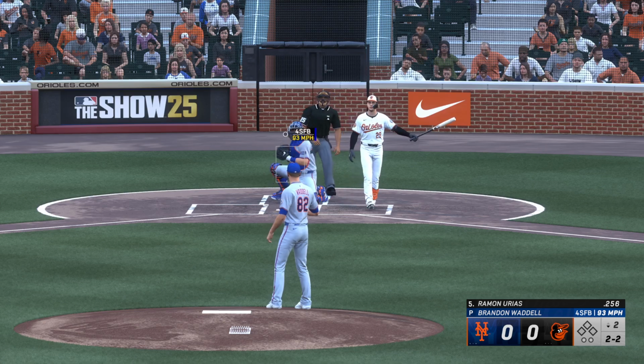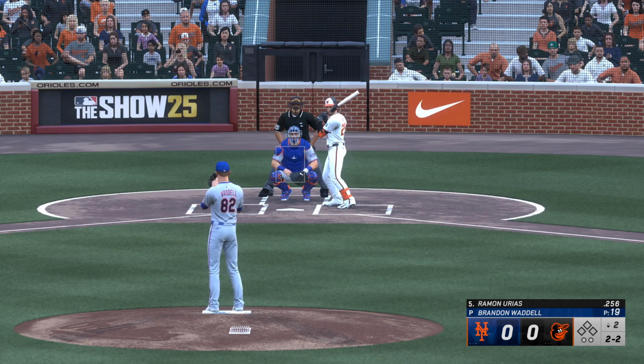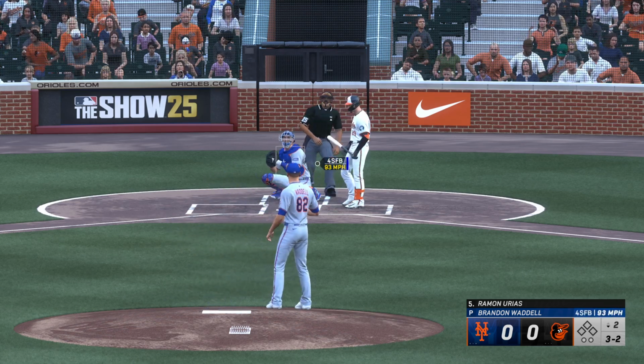Pitch, ball. Misses. 2-2. 2 balls, 2 strikes. And that one, inside. Full count.